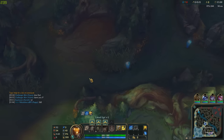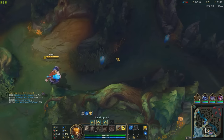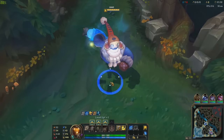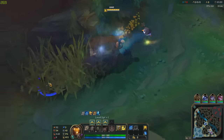I'd rather go and pick up these two chimes real quick. Let's go grab them. Hopefully we don't get invaded or anything. Let's be careful. Okay, let's give you guys a close-up right here. You gotta stop moving, dude. Okay, let's use his movement speed to get down bottom.